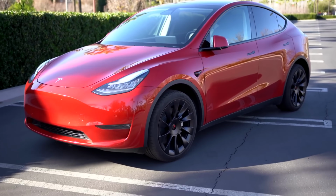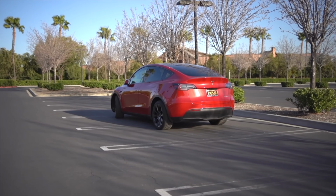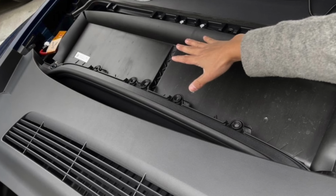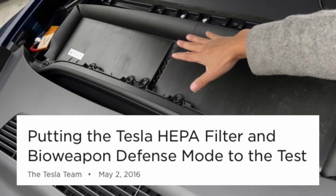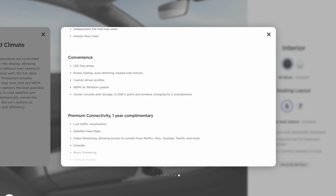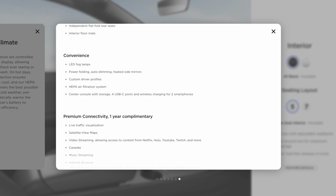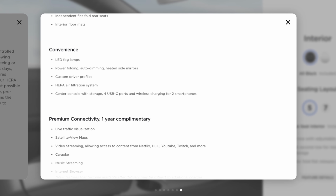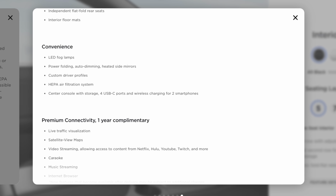Next up, I've reported in the last few videos that Tesla has added the HEPA filter on the Model Y in all markets. This feature enables what they call bioweapon defense mode, and it's a great feature that many owners have wanted in this car. It was confirmed by various sources, but now it has officially shown up on the Tesla website. Under interior features, Tesla has now added, quote, HEPA air filtration system to the list when you go to configure one in the US or Canada. So it is now official that if you order a Model Y today in any market, you will receive this updated HEPA filter in your car.